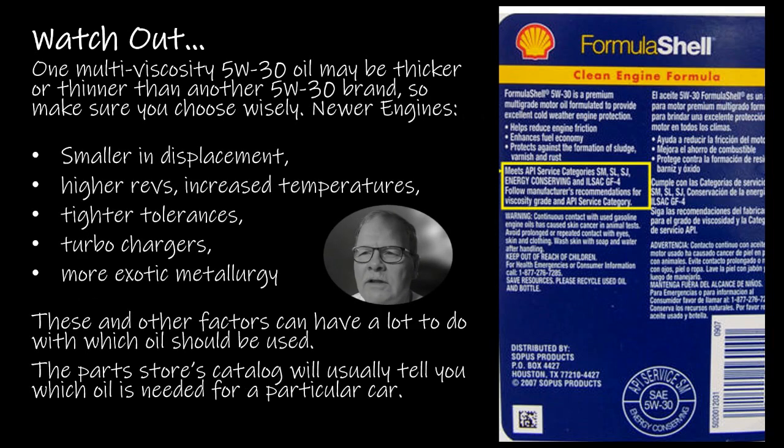Now, one multi-viscosity 5W30 oil may be thicker or thinner than another 5W30, because now oils are miscible. That word is M-I-S-C-I-B-L-E, and that means that you're supposed to be able to mix them without causing a problem. So, if you were a quart low in your super duper whatever car, and all you could get was a quart of plain old oil that you bought from the dollar store, you can pour that in there. You just don't need to be running 5 or 8 or 10 quarts of that oil all the time. But if you have to add some, the wrong oil is better than no oil if you're in a bind and you got to have some.